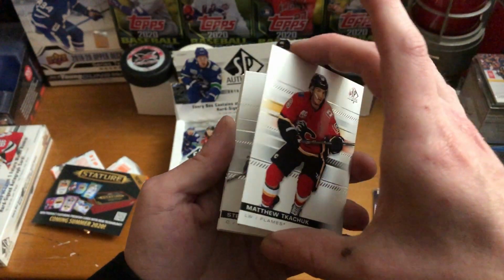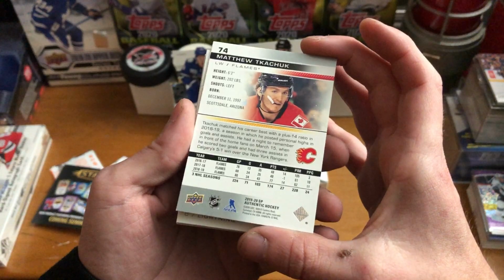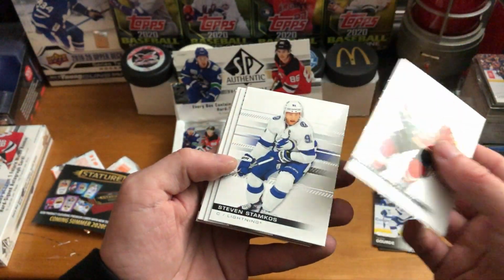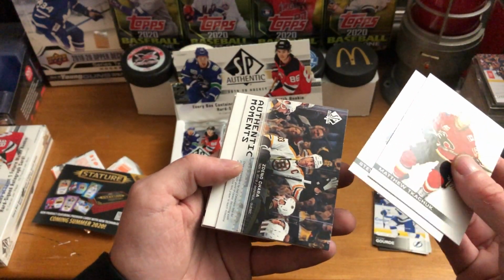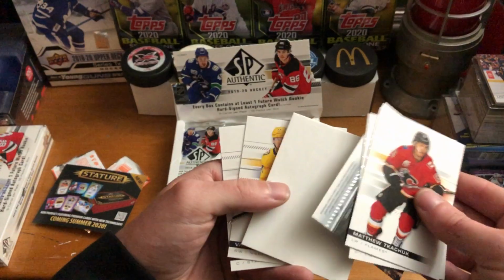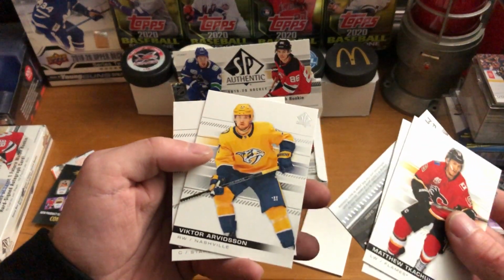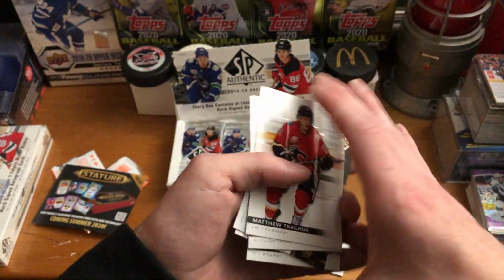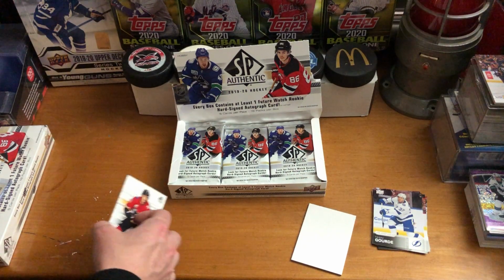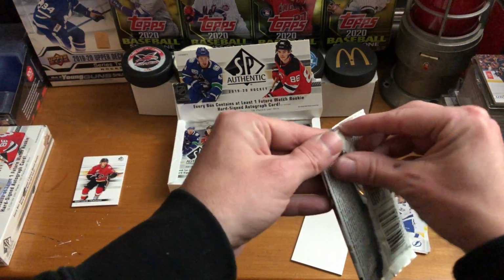SP Authentic, there's Matthew Tkachuk. There's the back of the card. Very nice. Nice and simple. Steven Stamkos. Authentic Moments. Zdeno Chara. A piece of cardboard. Always good. Victor Arvidsson, Pavelski. Okay, put those off to the side. Let's keep grabbing from the middle here.